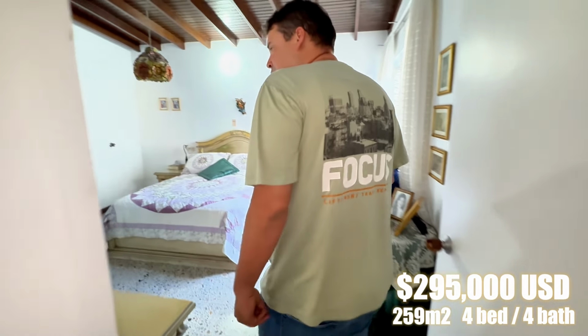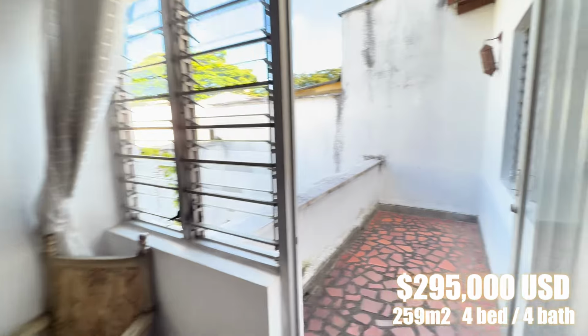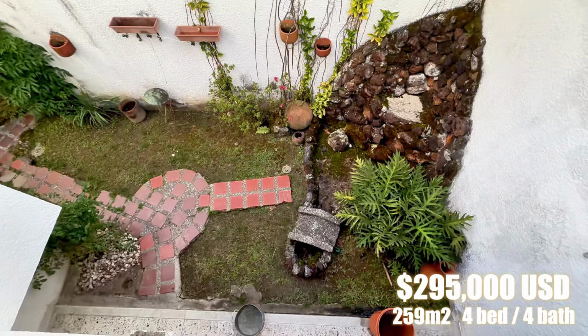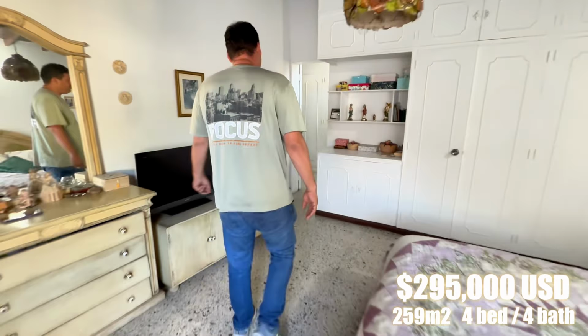Exactly. This will be a master bedroom. It has a balcony towards the patio. Oh yeah, this is cool. And there's the patio down there. That is correct. Okay, cool. And then we've got the closets. And then over here is the main bathroom.